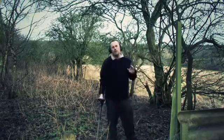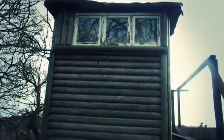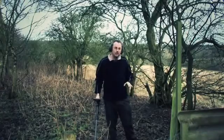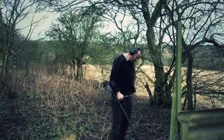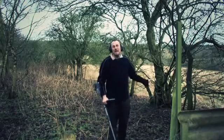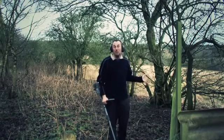Now apparently the ring was lost when it fell off the roof of this small building here. They were actually working on the building, the ring slipped off his finger and he's pretty sure it fell into this side of the property. So that's what I'm going to do, search this small area and see if I can find it. It should be easy. 10-15 years ago it was probably a maximum of 4 or 5 inches down, so it should be a real easy thing to find.